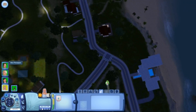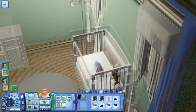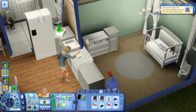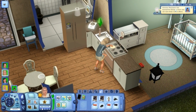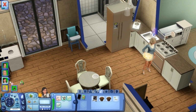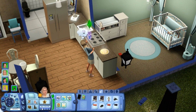All right, Hunter. He's lonely. He's lonesome. But we'll fix that. Oh, she's really tired. She learned the ekape move. Okay, I don't know what that is, but whatever. I guess we'll find out, won't we? And I think I'm gonna have her stop and come home so that she can have some dinner.